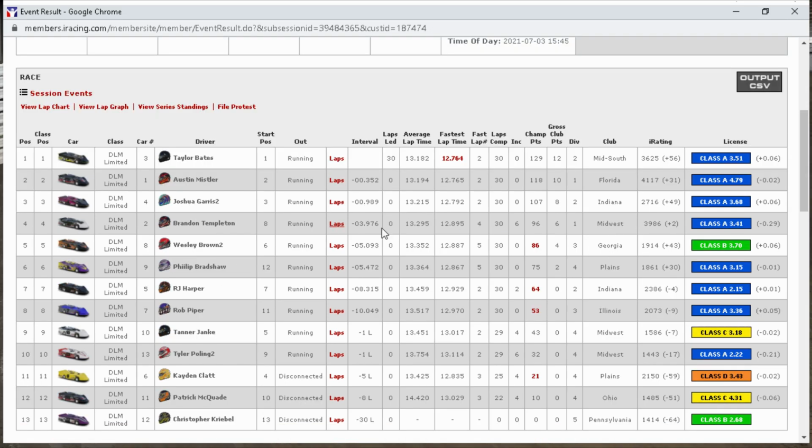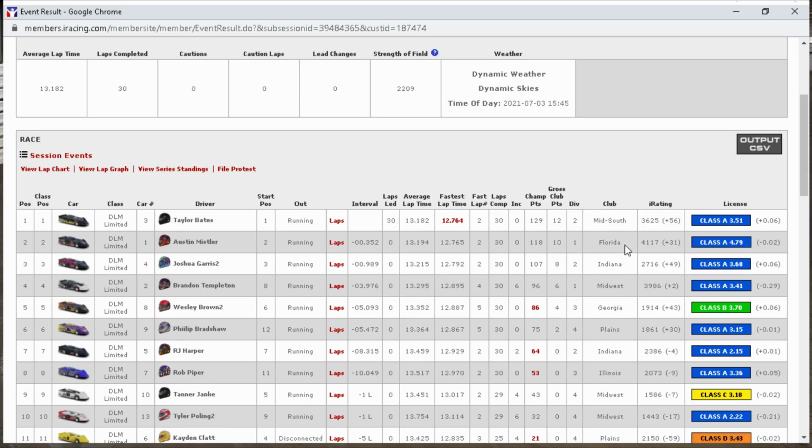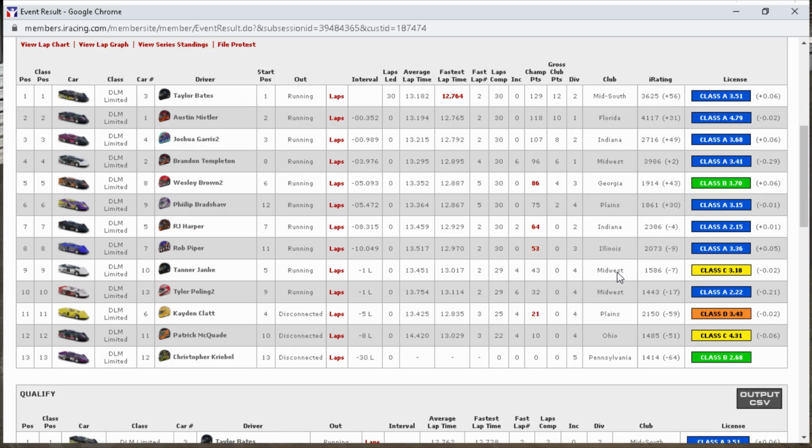Where's the 2 car at? Oh, he's right there, he's almost 4000. I was wondering what the difference was. It's not actually that big of a dip from first to third, really. Pretty close. Down to fourth was over about 1,900, something like that. So pretty good field overall, though.